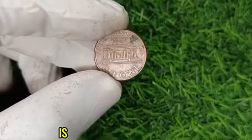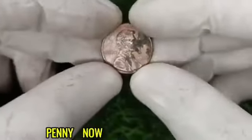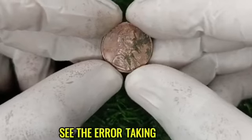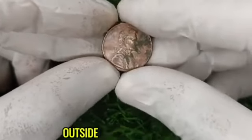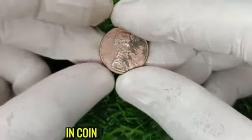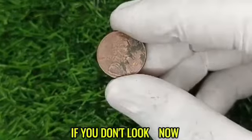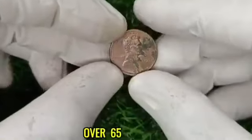Alright, next up is another error coin. This is a broadstruck penny here, a 1990 penny. Now obviously you can see the error taking place on the outside of the coin there, so very cool. I'm sure you can find stuff like this in coin rolls. Not going to guarantee it, but you never know, you can't find them if you don't look. Now this penny here sold for over $65.